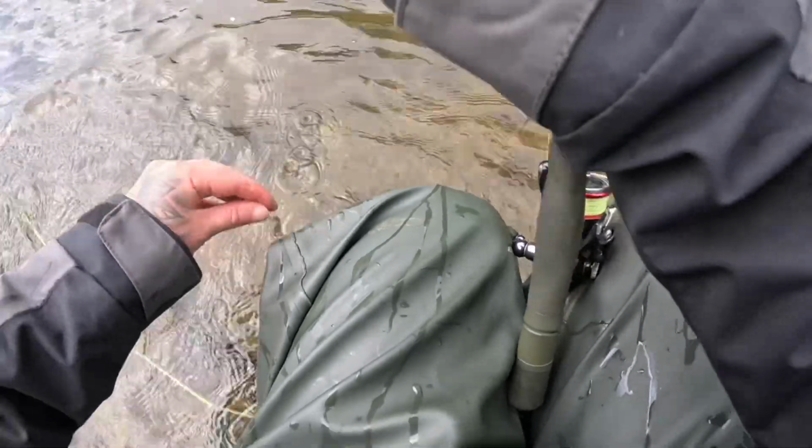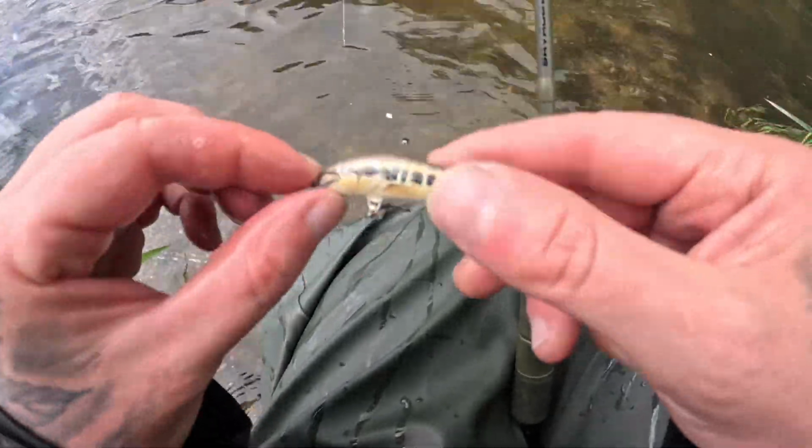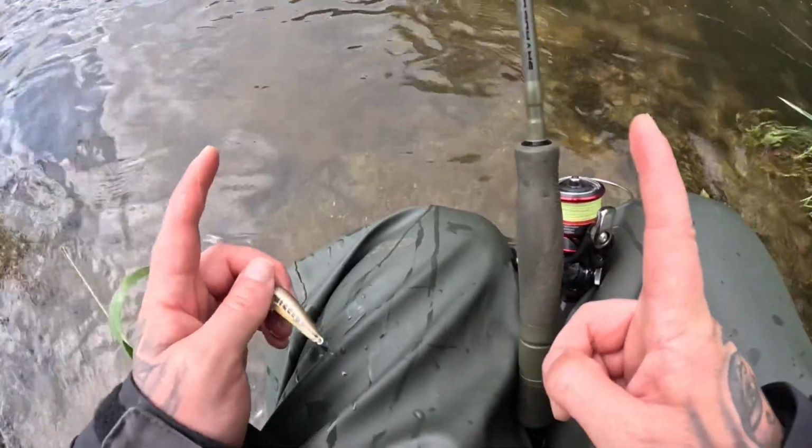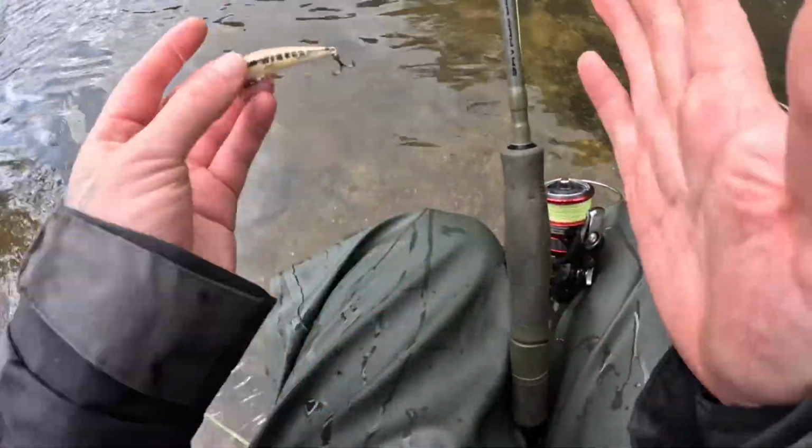Gotta wet the hands, guys. Oh, there he goes. He let himself go. Another one for the salmon minnow. That was a nice fish, about 25 centimeters. But yeah, good stuff. Let's get going.